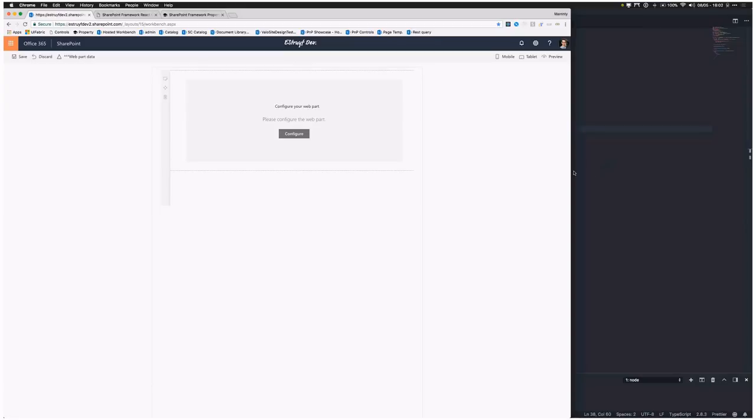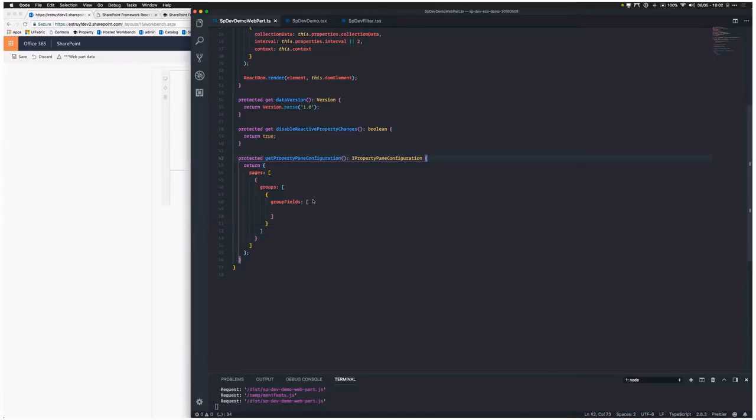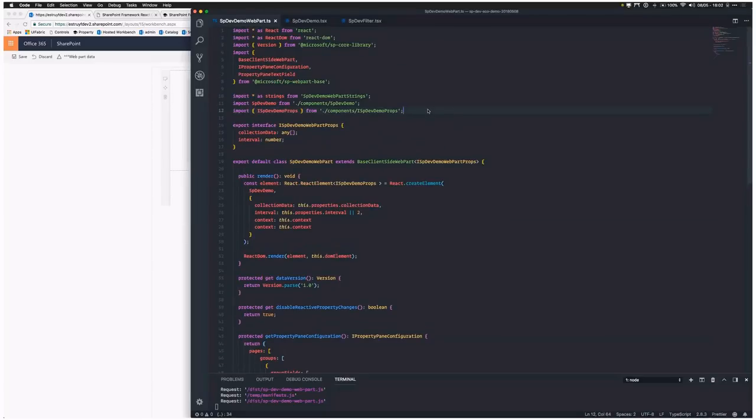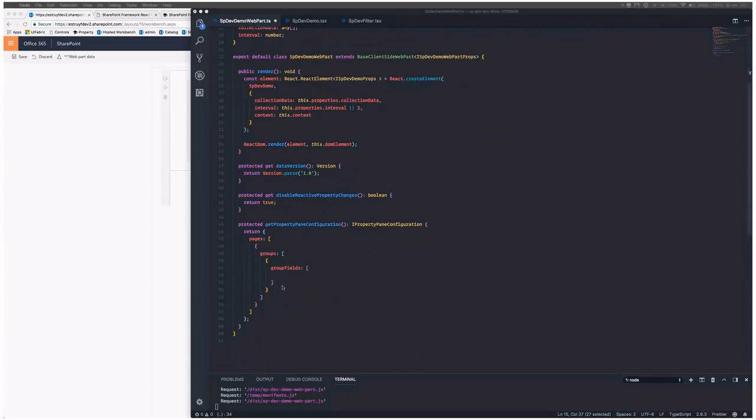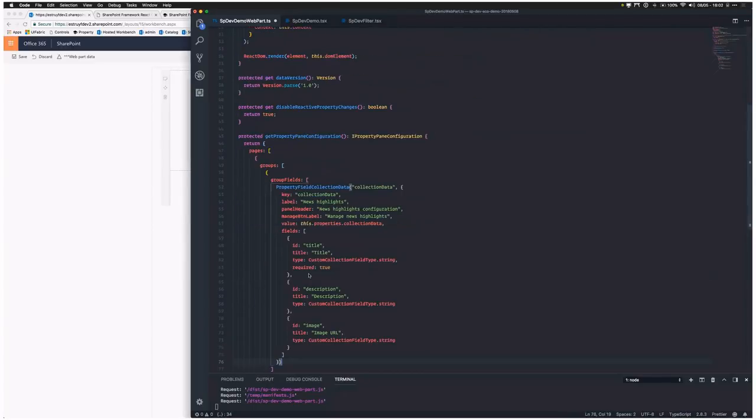So what are we going to do? I'm first going to show the new collection data picker. So what I'm going to do is add it over here inside my web part file. And everything can be found within the documentation. So the first thing you have to do is import references to the property field collection data. Once you inserted these references, you can start using it within your web parts like this.